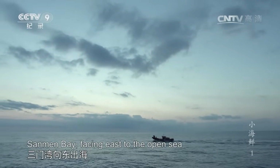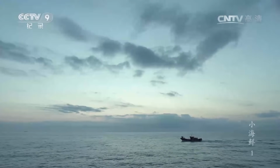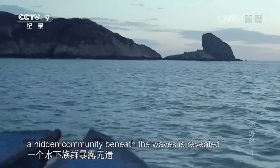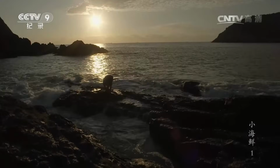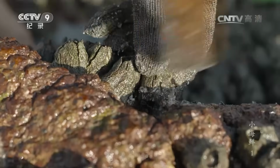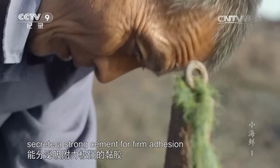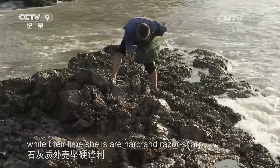Sanmen Bay, facing east to the open sea, is dotted with islands and reefs. Just a few hours after the tide pulls back, a hidden community beneath the waves is revealed. Barnacles. Tiny creatures clinging to the rocks, secrete a strong cement for firm adhesion, while their lime shells are hard and razor-sharp.